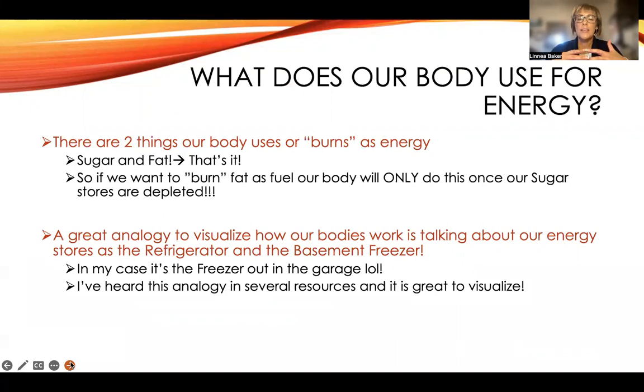So, what does our body use for energy? There's only two things our body uses to quote unquote burn as energy, and that's sugar and fat. That's all there is. Sugar and fat is what our body uses for energy. And if we want to burn fat, which most of us do, right?